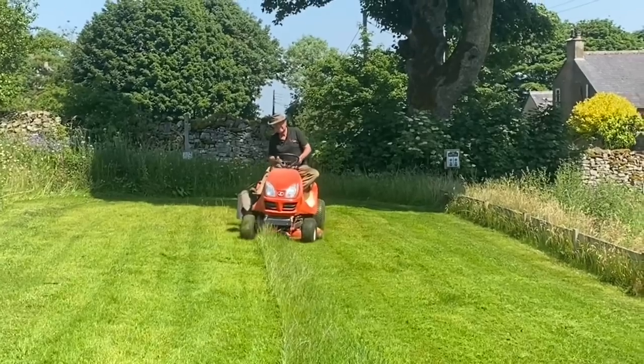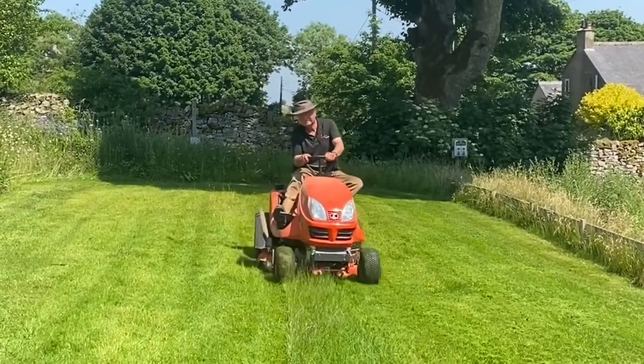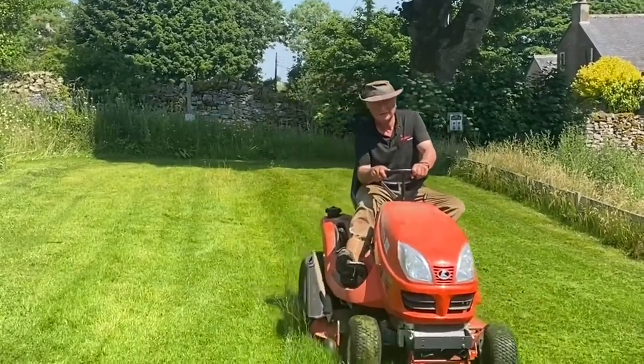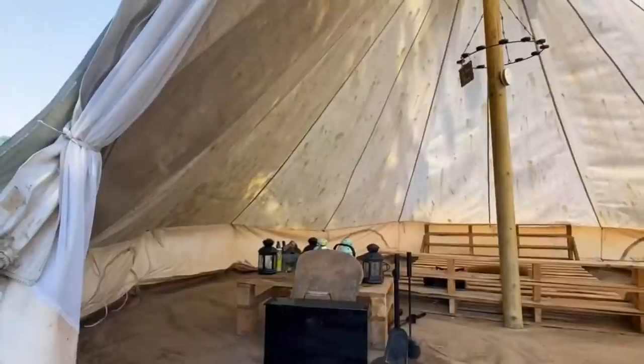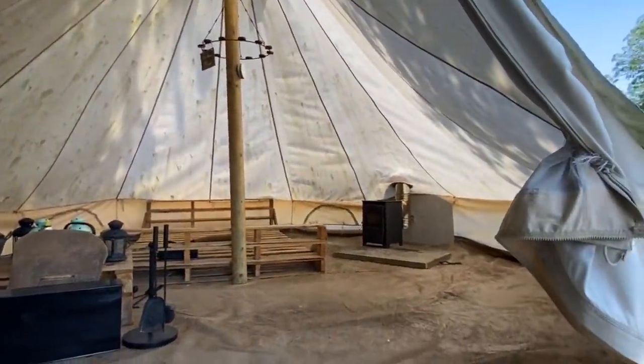So now with the 4th of July deadline to work towards for opening the campsite, it really was all hands on deck to get everything ready. Grass mowing rather than hay making. This is the old bell tent to be taken down.